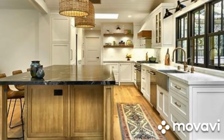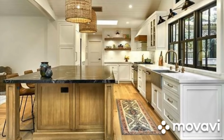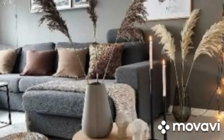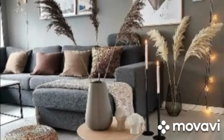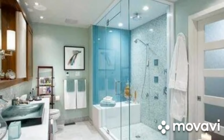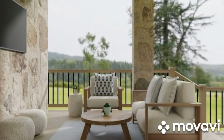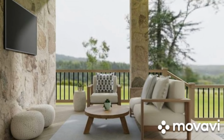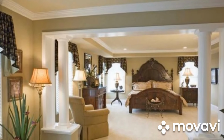Extendable dining tables. An extendable dining table is perfect for those who love to entertain but have limited space. These tables can be expanded when you have guests over and then compacted when not in use, allowing you to save valuable floor space. Sofa beds. A sofa bed is an excellent option for homes without a dedicated guest room. It functions as a comfortable sofa during the day and easily converts into a bed at night. This is ideal for accommodating overnight guests without needing an extra bedroom.